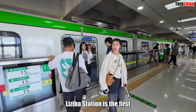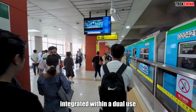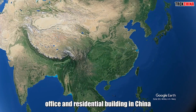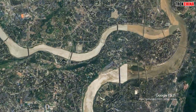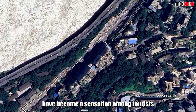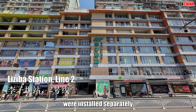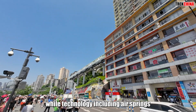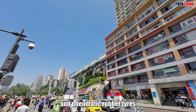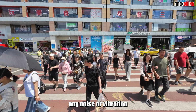Liziba Station is the first elevated straddle monorail station integrated within a dual-use office and residential building in China, where trains gliding through between floors 6 and 8 have become a sensation among tourists. The monorail bridge and building structure were installed separately, which solved the issues of load transfer, while technology, including air springs and pneumatic rubber tyres, mean that residents don't experience any noise or vibration throughout the day.